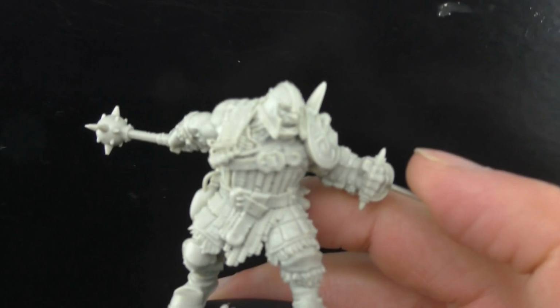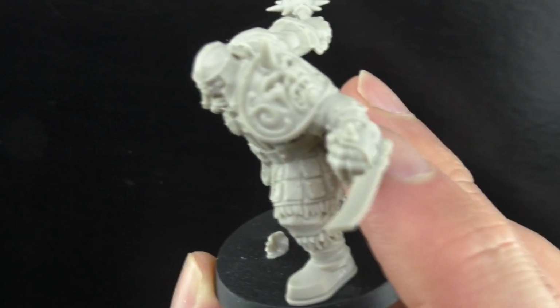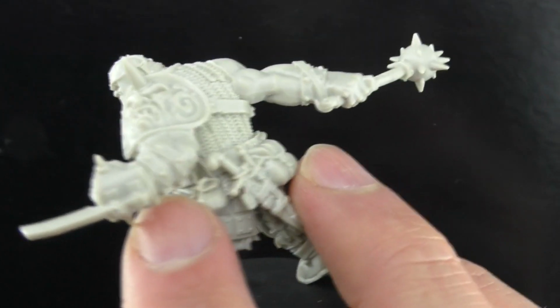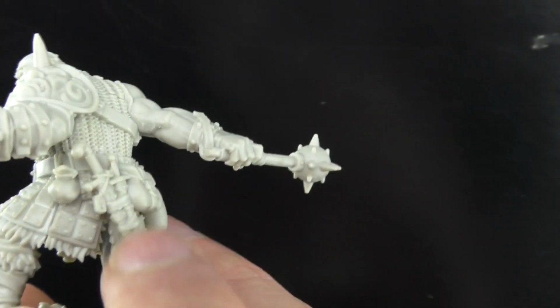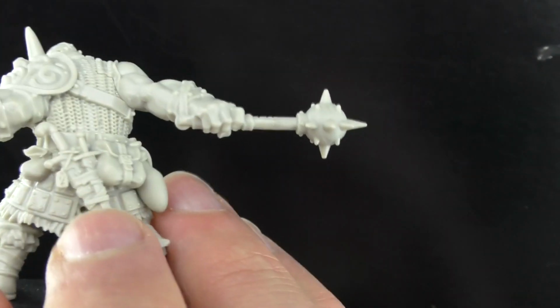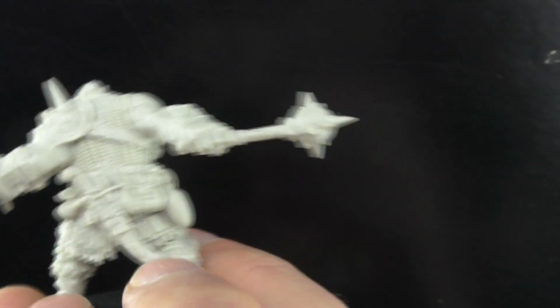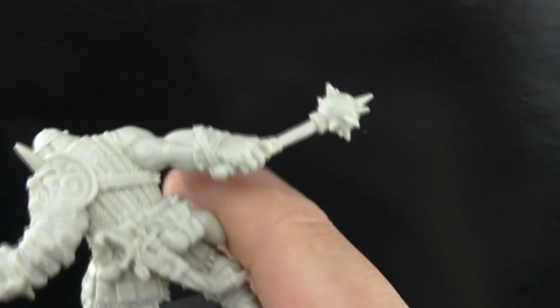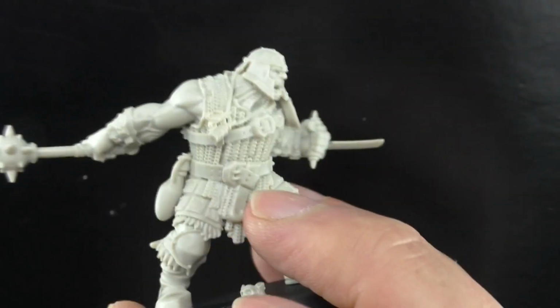But I definitely get this big dude, Bruthog Corpse Eater. Look at the spike on the fist here. Is this like a punch dagger? Is that more like a punch sword? The ornate sheath on the back is very cool. It looks like potions and bottles and all sorts of things hanging off the belt. This big old spiky mace. And I think there's just so much going for this miniature.